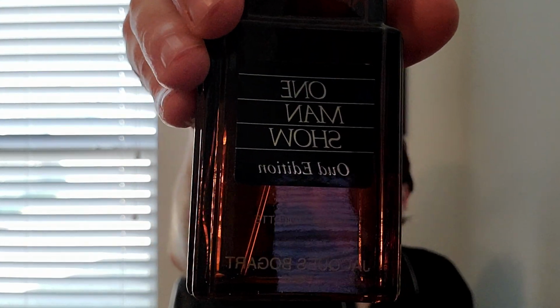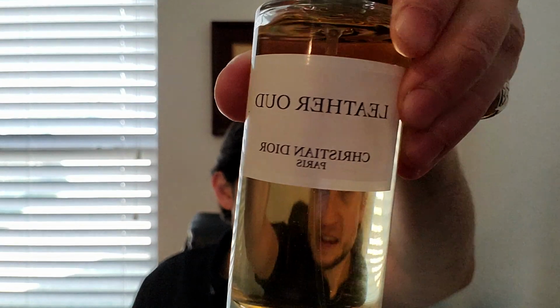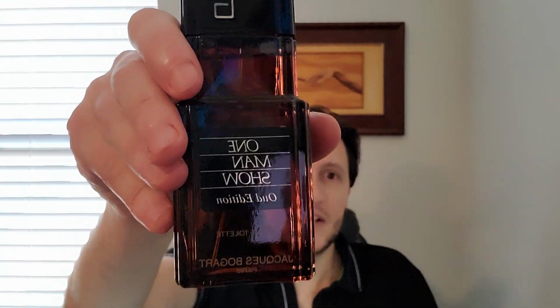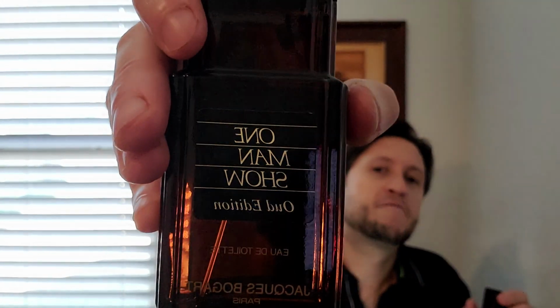But to be honest, whether I wear One Man Show Oud Edition or whether I wear leather oud, they kind of scratch the same itch for me. Leather oud's a little bit more refined, but like I said, they scratch the same itch. So if you are on a budget, check out One Man Show Oud Edition. That's my off-brand recommendation for this Dior Family Portrait.